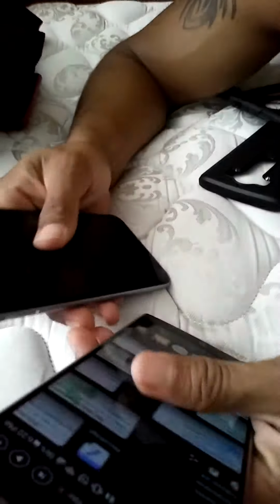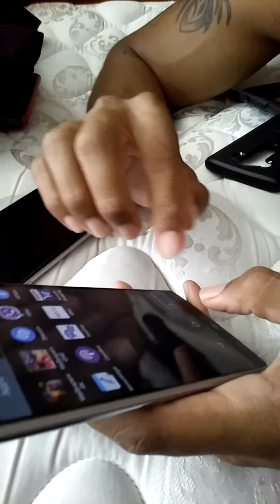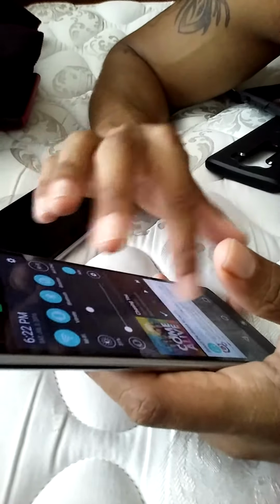The LG V10 is thicker. I'm not sure on the specs, but it seems to be thicker with the rubber back. Of course, you got your removable back on the LG V10, which I actually purchased with an extra battery, so I hardly ever charge it, which is another big plus. Battery life is mediocre at best on a single battery, but because I get to swap it, it's been good.